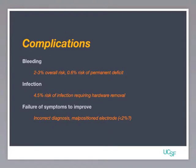And the vast majority of the time, nothing bad happens, but if you hit a vessel and tear it or injure it, bleeding can occur. Now, the overall risk of any amount of bleeding, whether it's a little eyedropper full of bleeding or a large amount of bleeding, is between 2 and 3%. And the good news is the majority of patients that have bleeding, it's a very small amount, and it doesn't actually cause symptoms, or if it does cause symptoms, they're transient, they don't last, they're not permanent.